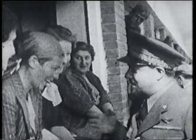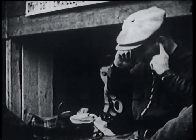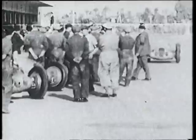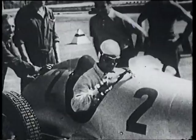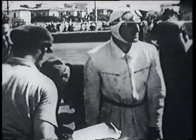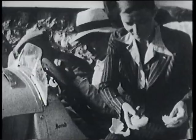Among seven Alfa Romeo drivers taking part are Nuvolari and Farina. Luigi Fagioli is here with his wife. And here with their new W125 Mercedes are Caracciola, von Brauchitsch, and Lang. During a lull in practice, Elli peels an orange for Bernd, who talks with his mechanic, Ludwig Sebastian.